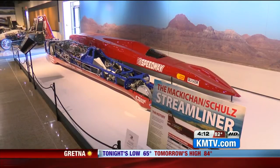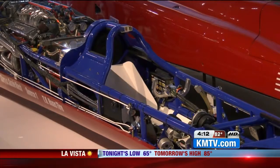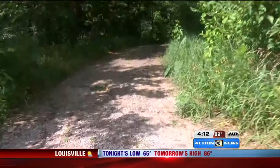The fastest car in the joint, this McKeegan Schultz Steamliner, clocked up to 346 miles per hour. This is probably the finest museum of its type in the country, maybe the world.